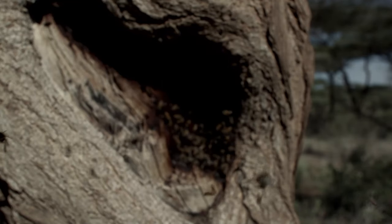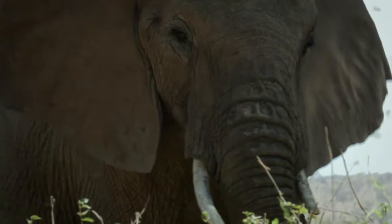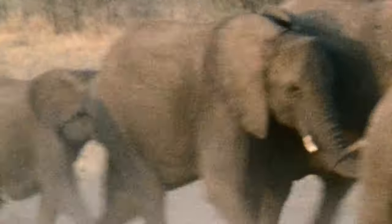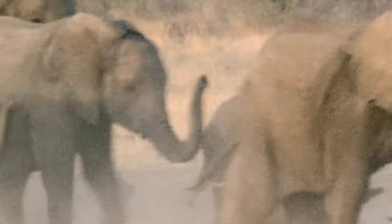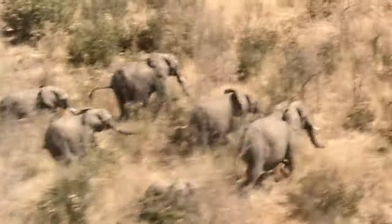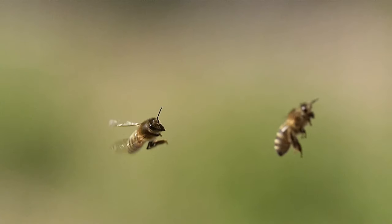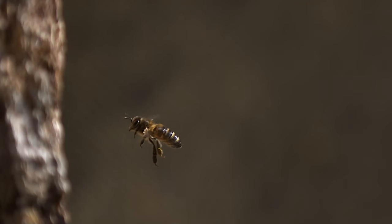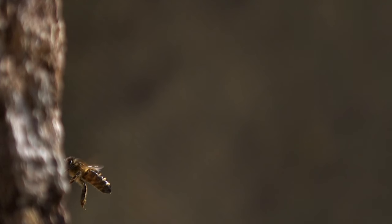Every time they sting the elephant, they leave traces of pheromone that attracts more bees to the spot. That's a lot of painful stings, especially to the soft skin. The bees' swift response repels the enemy. A great victory for the small bees, using the power of scent to protect their nation.